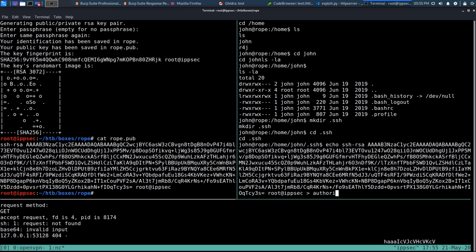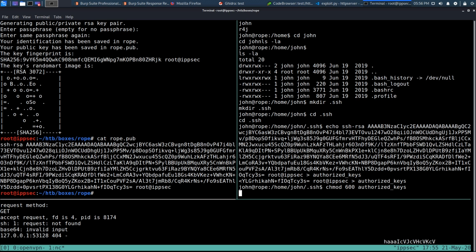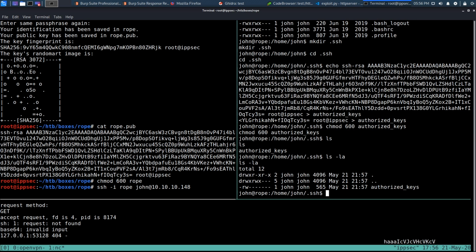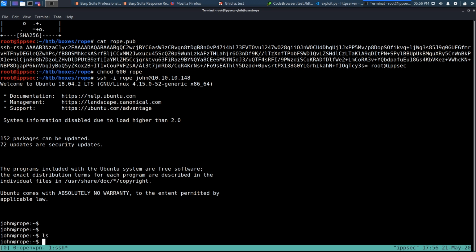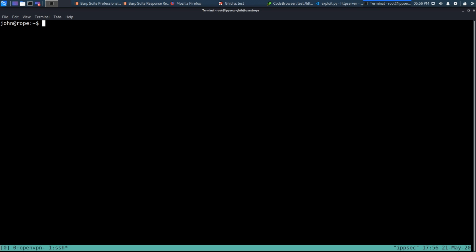authorized_keys. chmod 600 authorized_keys. chmod 600 rope. ssh -i rope john@10.10.10.148. And is it gonna let me in? It's taking its sweet time. There we go. So that definitely does work. So let's exit that pane, exit this pane, and do an ls. Nothing, but at least now we can just get back into this box pretty quickly.